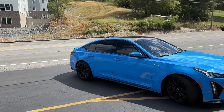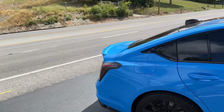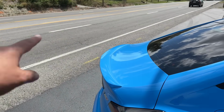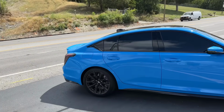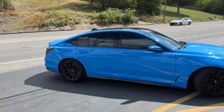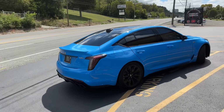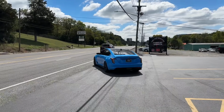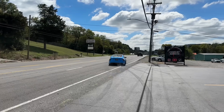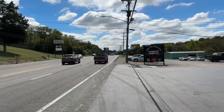And because it's a Blackwing, the only thing I'd change on the back is make this wing black. That's it. Leave everything else the same. Just to give them an indication that it's a Blackwing, you know? Because it doesn't say it anywhere else, except on the seats inside and stuff. It's definitely a Blackwing.